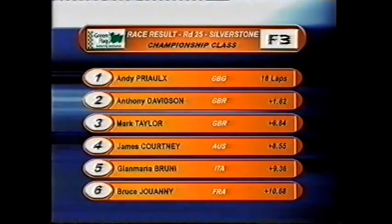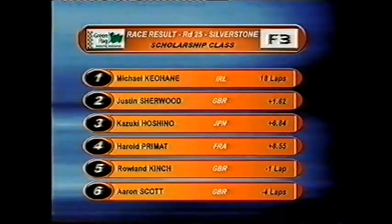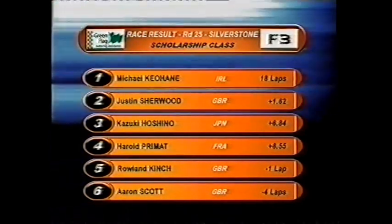The Alan Docking crew on the pit wall, justifiably delighted. And a win in the scholarship class for Michael Keohan as well. He celebrates there. Confirmation of the result sees Mark Taylor equaling his best of the year. James Courtney second on the grid to fourth in the race. He'll be disappointed with that. In scholarship, Michael Keohan finished ahead of Justin Sherwood, with Hoshino in third, ahead of Premack, Kinch and Scott. The delighted Jo Priaulx waits to greet her husband.